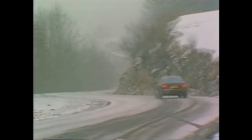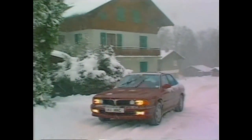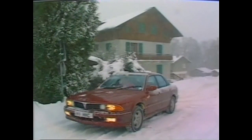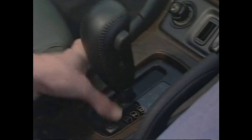But the Sigma, which has to compete for a slice of the executive action without much in the way of badge prestige, has to rely on something else. To that end, it has a 3-litre 24-valve V6 engine, which develops 202 brake horsepower. It drives the front wheels through an automatic gearbox, and who said they were labour-saving? This has power and economy ratios as well as overdrive.